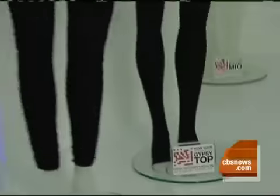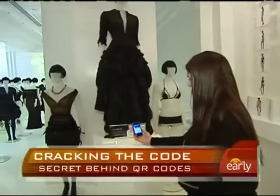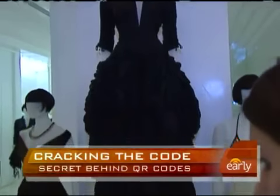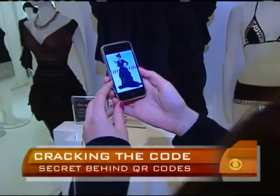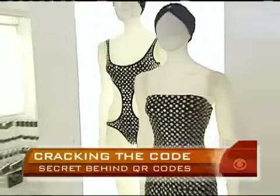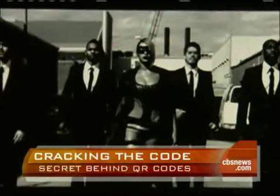At Norma Kamali in New York, QR codes are everywhere. By scanning the codes, customers can learn more about the styles. The information you gather traveling through the store stays with you, so when you leave, you have all the information about the styles that you were interested in. A scan of this outfit's QR code will link you to a music video in which Beyoncé is wearing the same item.